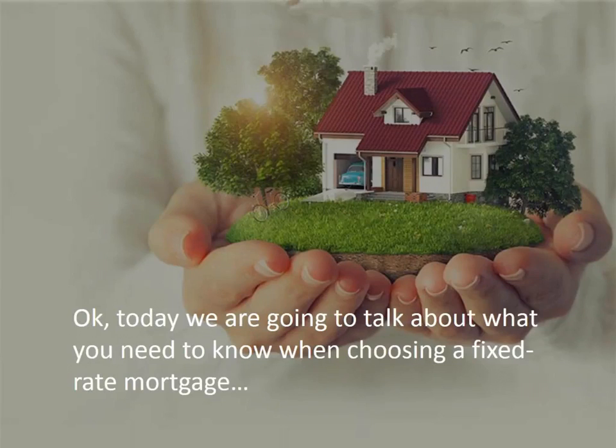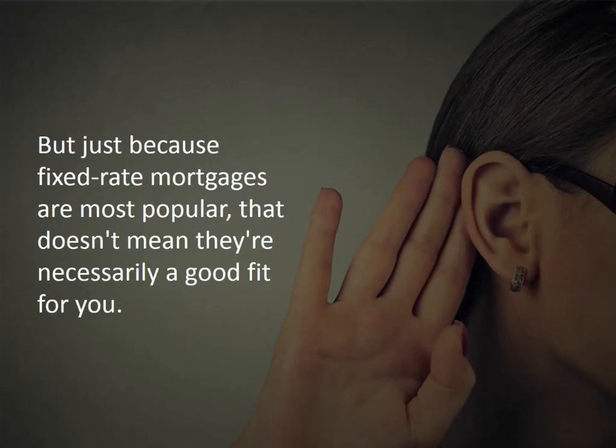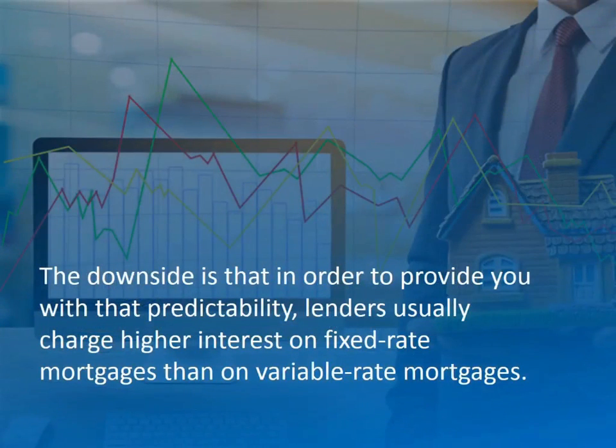Okay, today we're going to talk about what you need to know when choosing a fixed rate mortgage. When choosing a mortgage, most Canadians choose a 5-year fixed rate. But just because fixed rate mortgages are more popular, that doesn't mean they're necessarily a good fit for you. The main attraction of fixed rate mortgages is that the interest rate remains the same, so your monthly payments don't change. The downside is that in order to provide you with that predictability, lenders usually charge higher interest on fixed rate mortgages than on variable rate mortgages. The higher rate covers the cost of keeping your rate steady even in a rising interest rate market.